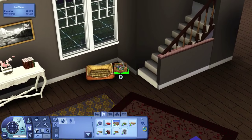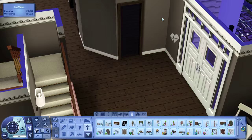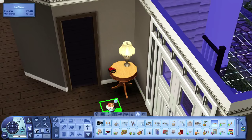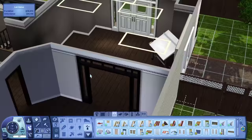So I put a little dog bed and some toys. I pictured their family probably has a dog. You could even make it a cat if you want. Just fill up the space, and it's a little place for the family pet to rest. And then I was putting in a side table, so they can drop stuff or whatever. They'd be like, oh, here's the dog leash or their keys. I wish there was a little catch-all bowl that I could put there.